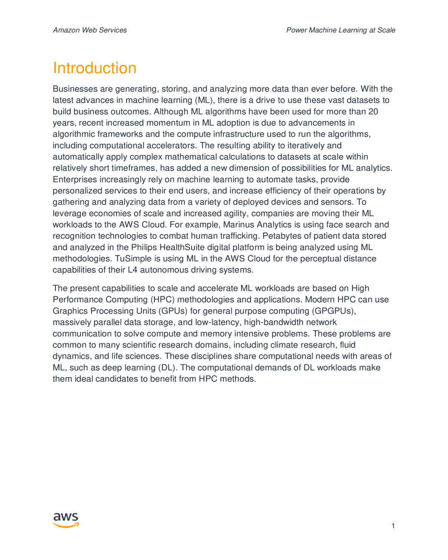Introduction. Businesses are generating, storing, and analyzing more data than ever before. With the latest advances in machine learning, ML, there is a drive to use these vast datasets to build business outcomes. Although ML algorithms have been used for more than 20 years, recent increased momentum in ML adoption is due to advancements in algorithmic frameworks and the compute infrastructure used to run the algorithms, including computational accelerators. The resulting ability to iteratively and automatically apply complex mathematical calculations to datasets at scale within relatively short timeframes has added a new dimension of possibilities for ML analytics.